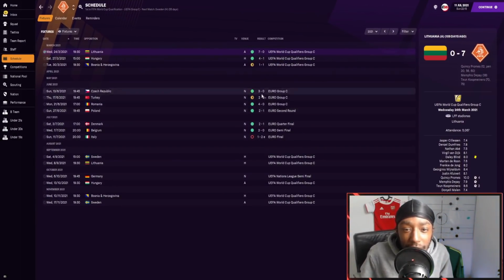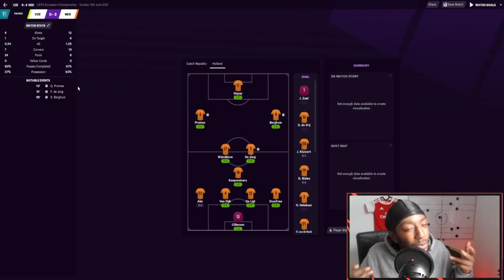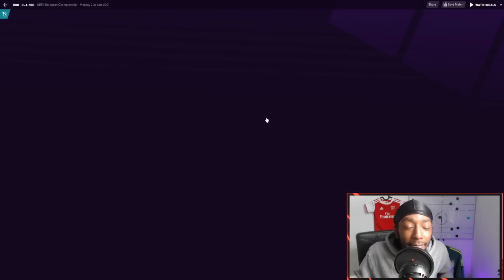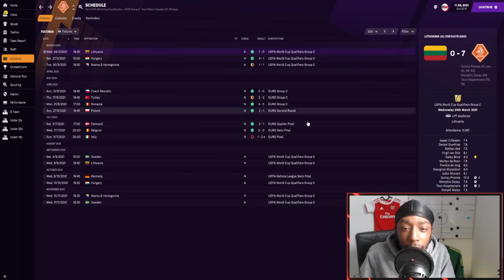As you can see, for Czech Republic, we beat them 3-0 in the group stage. And if you look at the shots, well, we kind of dominated the game. We were the better side. I actually wouldn't say dominant, but we did have the higher XG, and the ball possession, we had 63% of the ball. The Czechs only had 37. We then drew 2-2 against Turkey before beating Romania 4-0 in the Euros. We did dominate this game with 22 shots, an XG of basically 3, and we had 58% of the ball.